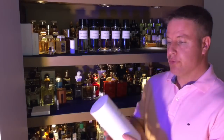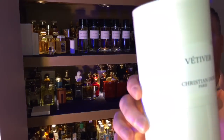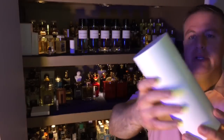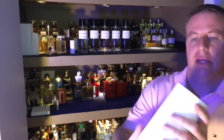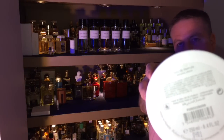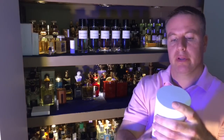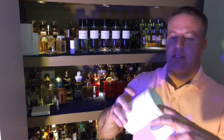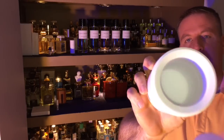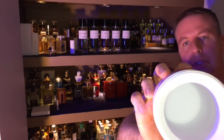This one's from my Vetiver bottle, but there's the actual casing and your box for it. Very nice. You have the batch number, hopefully you can see that, and the how-to-perfume information and all that. What I like about these is they fit so snug. It's almost velvety in there, so it doesn't scratch the bottle, which is really nice.